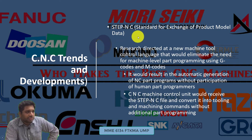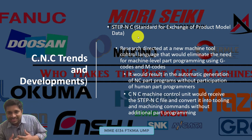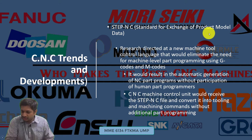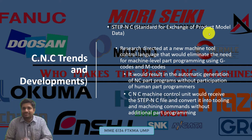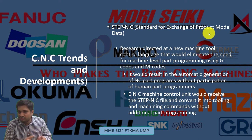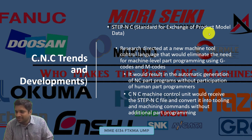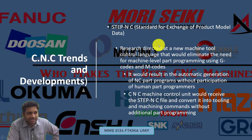When we talk about G and M codes, there is now a process to change G and M codes to STEP-NC, or Standard for the Exchange of Product model data. People are trying to change G and M codes to a new and easier machine language. I can see myself sometimes getting confused about which code to apply, G01, G02, G03. It's a little bit tricky. Even machine operators who have a lot of experience are sometimes in trouble. So for creating complex parts and complex geometries, people are moving towards a relatively newer system, which is STEP-NC technology. This is one of the trends.